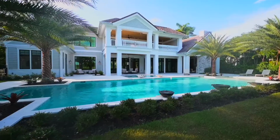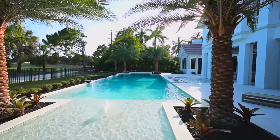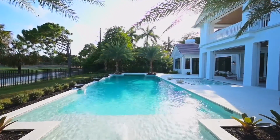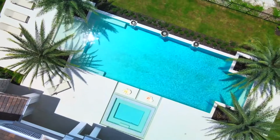The waterline tile of this pool is a very specific brand, and there is a spec on it that you have to do a lot of prep work to be able to get that material because it's a custom glass. So you have to do a lot of work to be able to get it to all bond properly, and so there's a lot of specs that we had to go over with our installers.